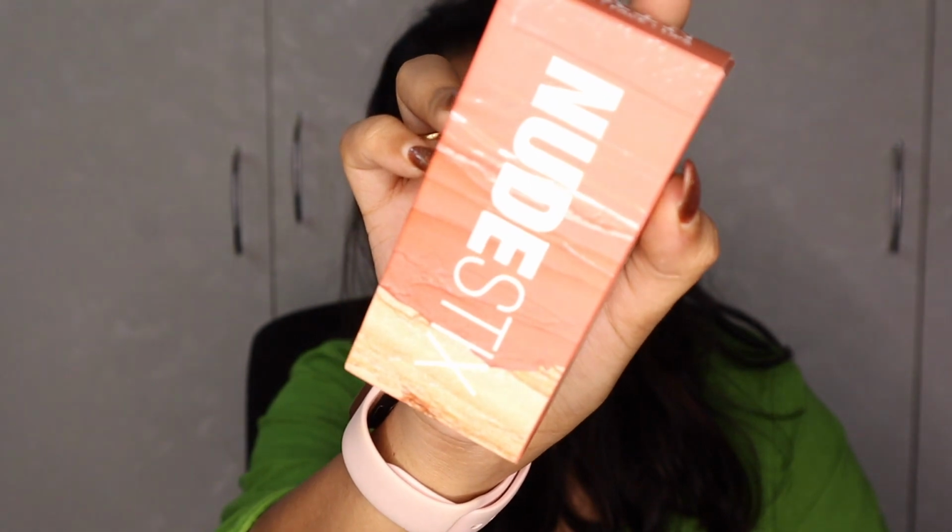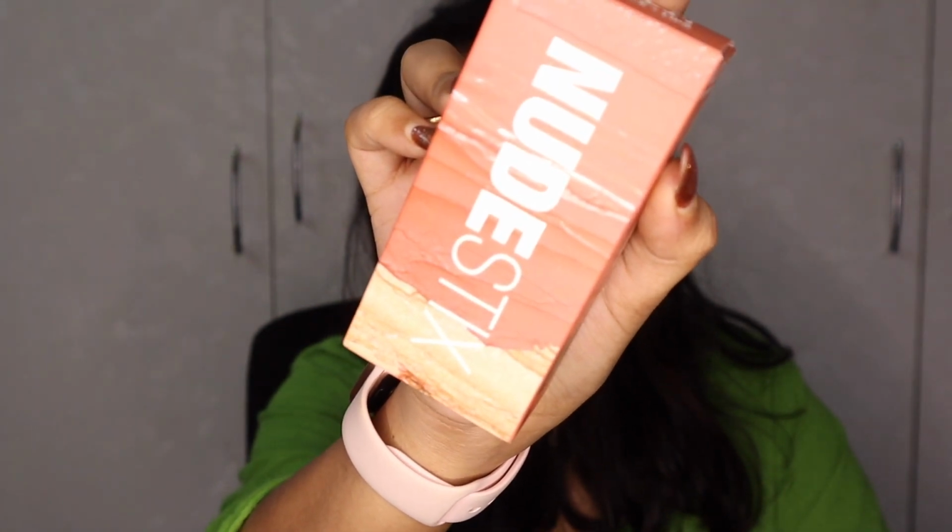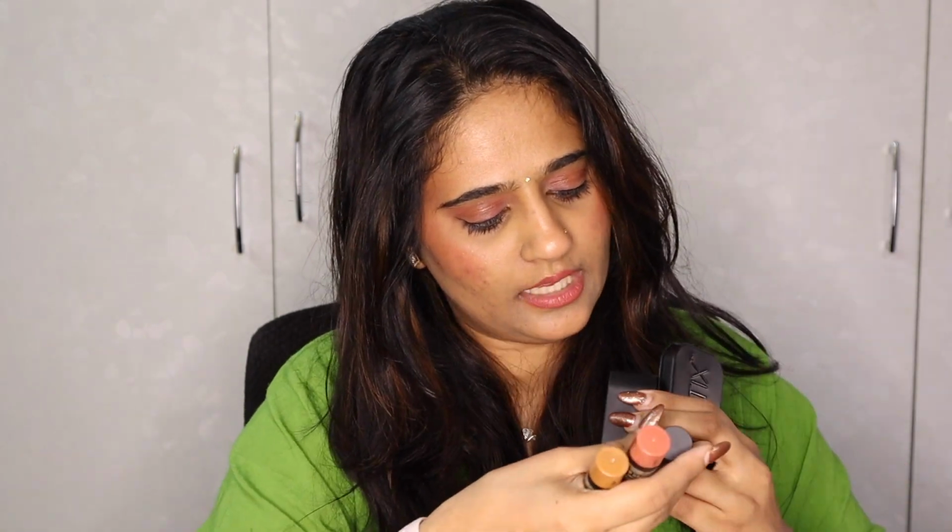The first one I have is from Nude Sticks. This is their lip blush and highlighter kind of a situation, and it comes in this really cute packaging. Like, this is how the box looks, and these are the sticks. I have the shades, I think, in Nudies. These are really pretty nudes, and I feel like you can use them anytime and anywhere. And nowadays I'm into a lot of cream products, so I feel like this will work amazingly well.